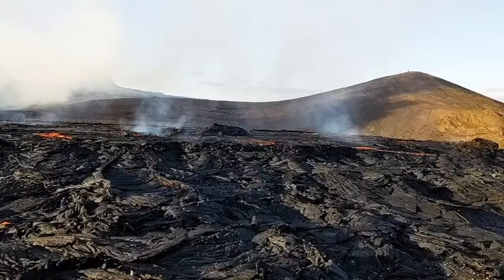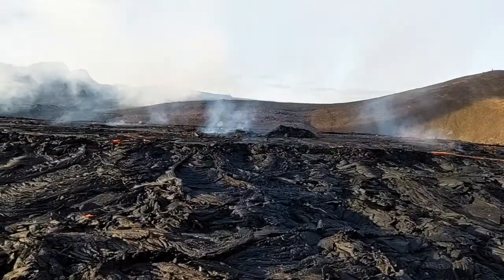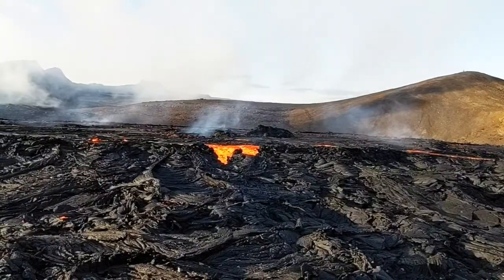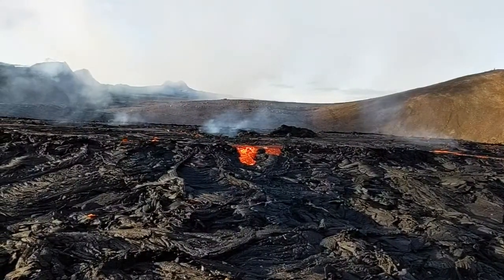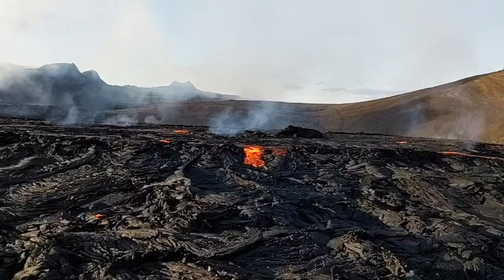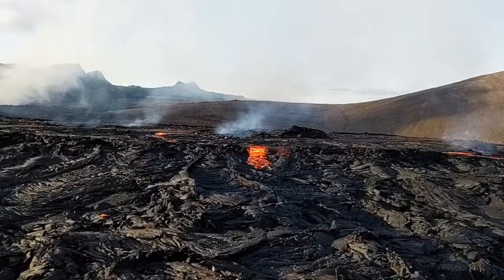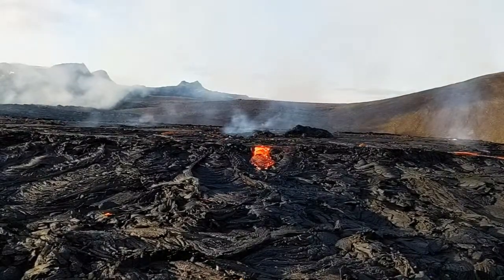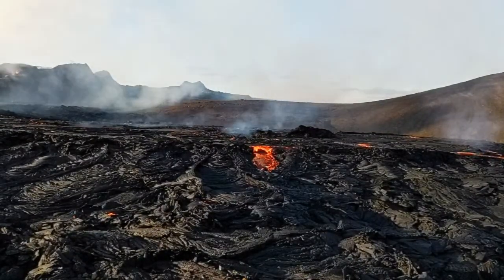Do you see the lava is now overflowing there? There's been a little bit of a pool here, and maybe it will flow our way. But yes, do you see it? Now I get a little bit of warm wind to my face. Look at it coming. I don't want to be that guy though.